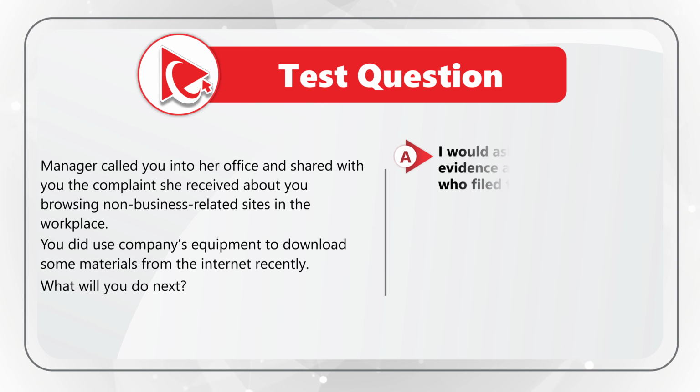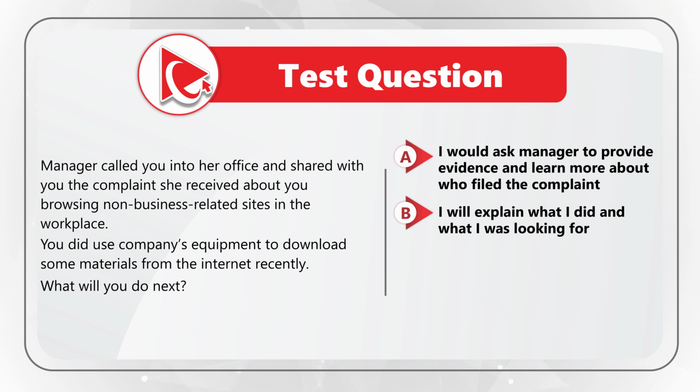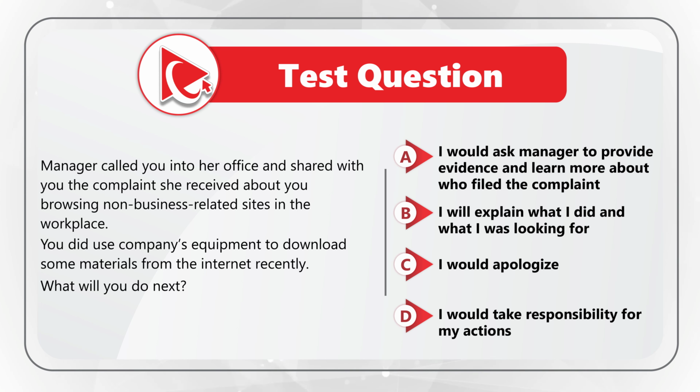Choice A. I would ask manager to provide evidence and learn more about who filed the complaint. Choice B. I will explain what I did and what I was looking for. Choice C. I would apologize. Choice D. I would take responsibility for my actions.